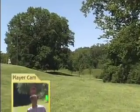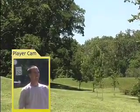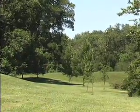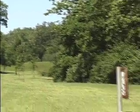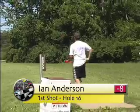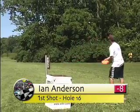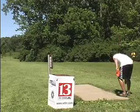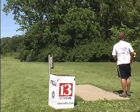Marquise next. So you can see him watching his disc glide down that left side and drop in. Looks like he's played a little bit of a layup. That wasn't a full power shot, but he's set himself up nicely for about a 200-foot second shot. Ian Anderson, he's got that flippy boss we talked about earlier as he tests the wind.